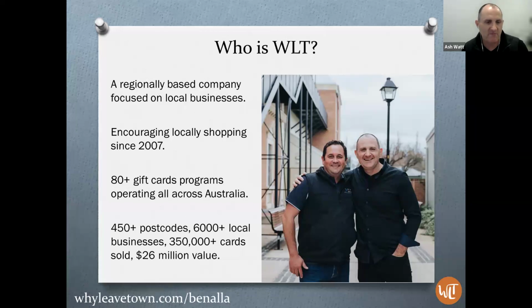But we did that. I think our first gift card program was 2010, but we've been doing a few other things for the first few years. Over the next 14, 15 years, we've grown quite rapidly. We now have a little bit over 80 gift card programs all across Australia.